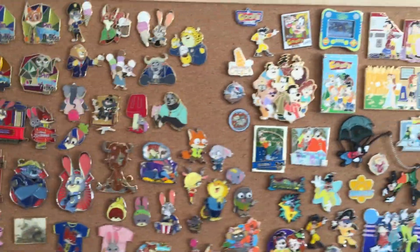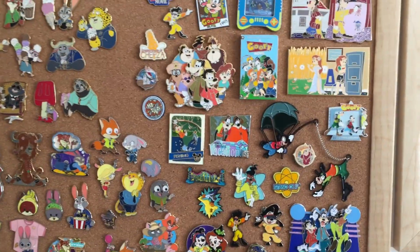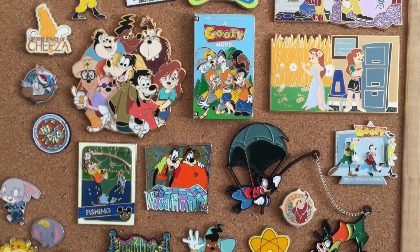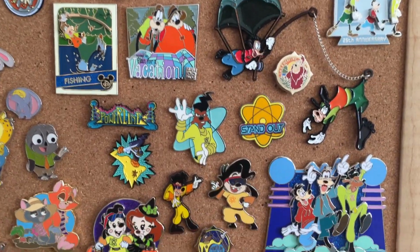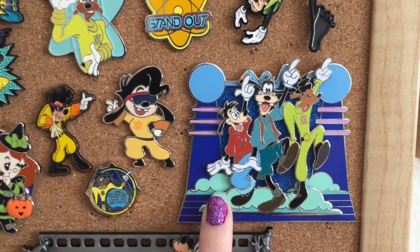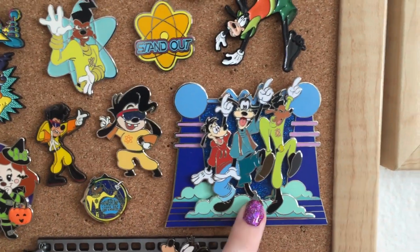Now, what I'm really excited about is that I've been able to add quite a lot of pins to my little Goofy Movie pin collection this year. They used to have so few Goofy Movie pins, and they've really been coming out with a good number more this year, also because this year was the film's 25th anniversary. I did a collection video earlier this year, but I know I got this pin after it. This is a limited edition Loungefly pin. It's really awesome and large, has a little slider there.